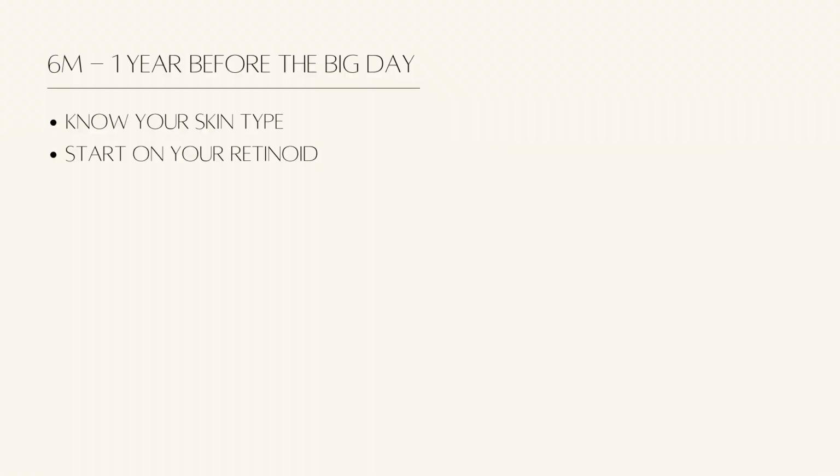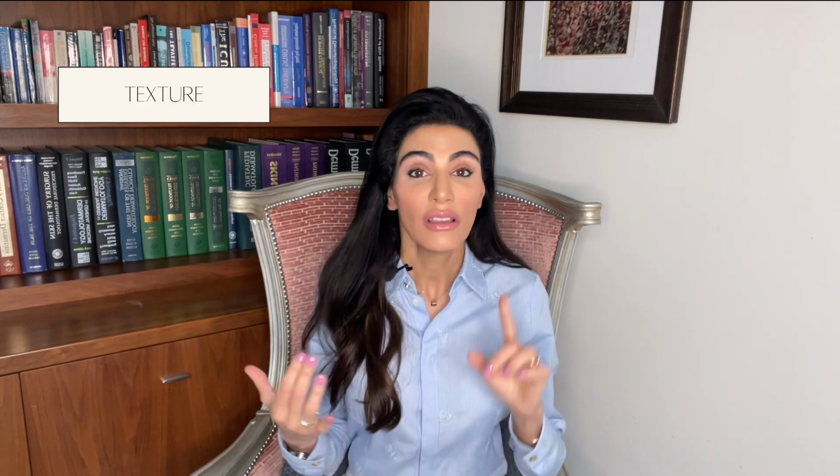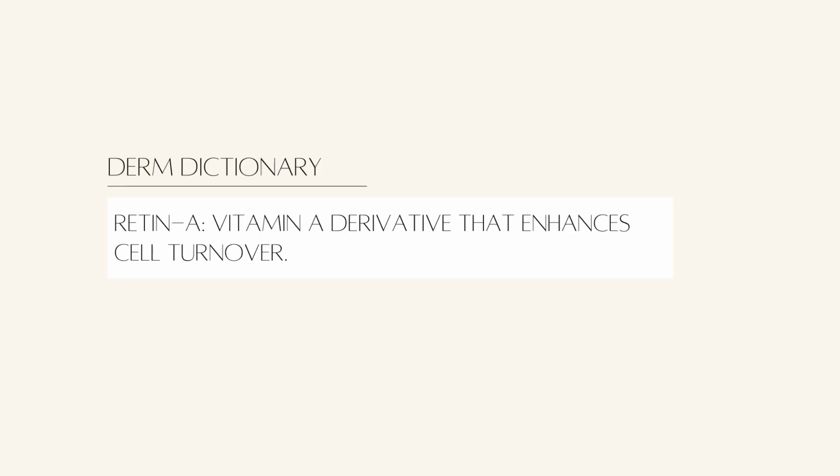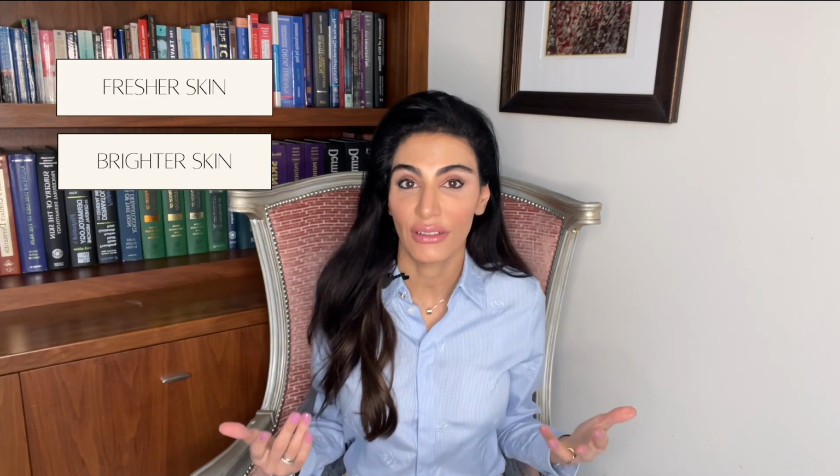I would say at 1 year, 6 months before the wedding, start on a retinoid. This is so important for skin texture, so important for any lasers that you may do before your wedding day. So Retin-A is a vitamin A derivative that enhances your cell turnover, and it makes way for fresh, brighter skin. The texture is better. It just makes the skin quality so much better.